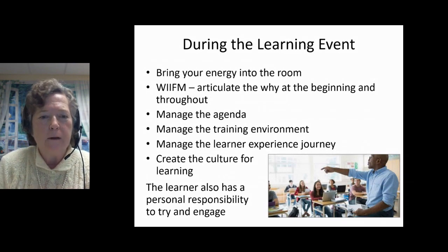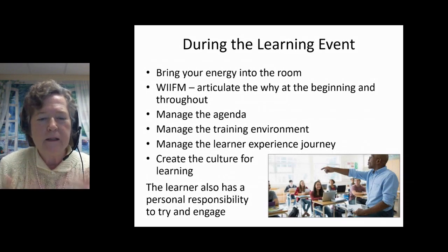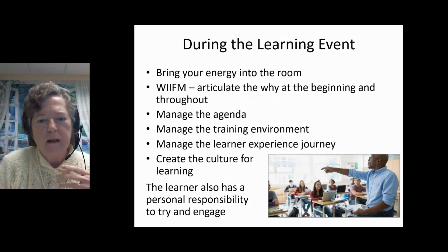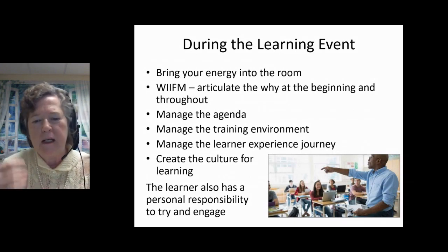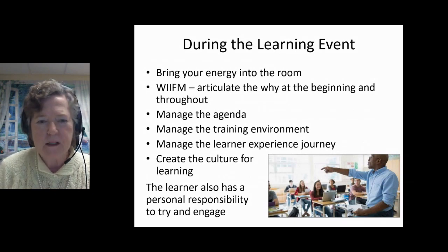Make sure that you stay on your agenda. Plan for it. Also, you need to manage the training environment. If it's too hot or too cold, if it is too noisy, all of these kinds of things can impact the learning experience for people. And then you have to manage the learner experience journey. So this is getting them to notice a need to learn or to make a change, getting them to commit to that learning, providing them the activities and resources for them to learn and practice, incorporating follow-up and repetition and elaboration, providing opportunities for reflection and further exploration, and helping them sustain performance over time. And then creating the culture for learning. And I'll have another slide on that in a moment.